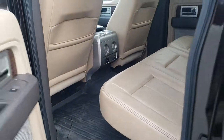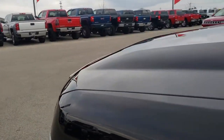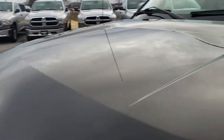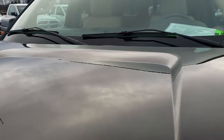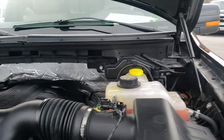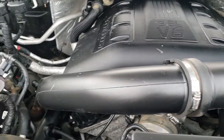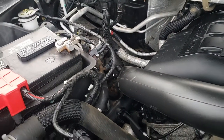We'll take a quick look under the hood. I'd personally like to thank you for checking out the video today. Hopefully from this HD video, you can tell just how clean this truck is all the way around, inside and out. Under the hood, we have the 3.5 liter V6 EcoBoost twin turbo motor. Engine bay is very clean, runs very smooth.